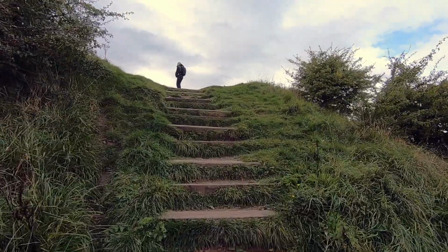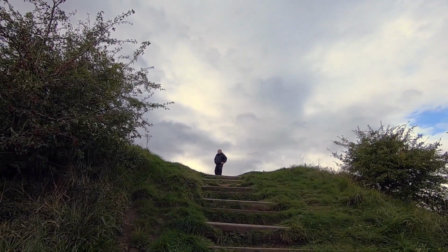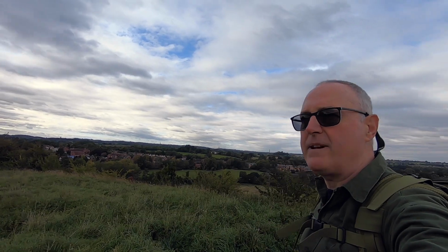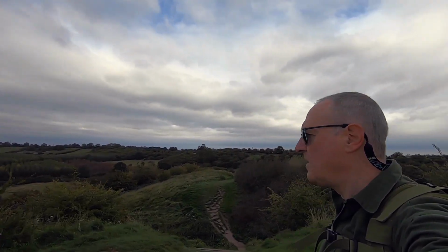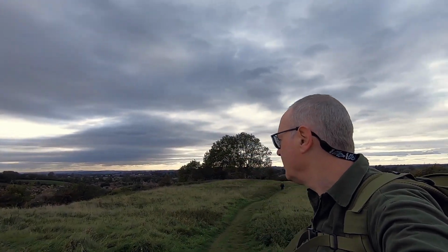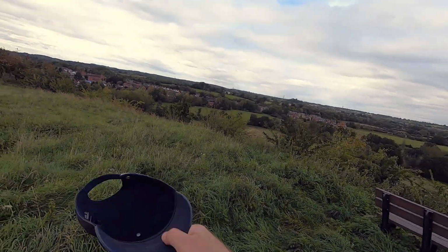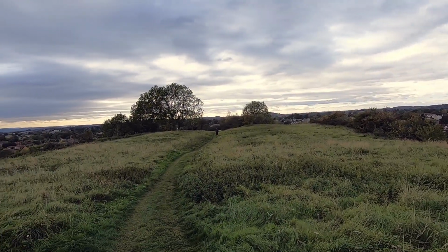Onwards and upwards. How does it feel, Stephen? Top of the world, Ma. So here we are on top of where the old Norman keep would have been. A good defensive position. And there's Henley-in-Arden. And there's Stephen.